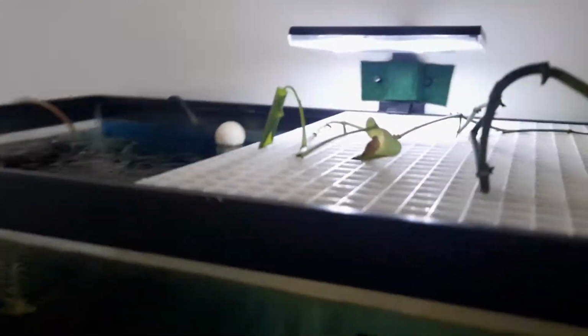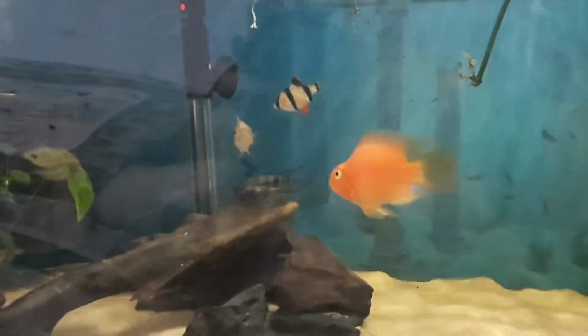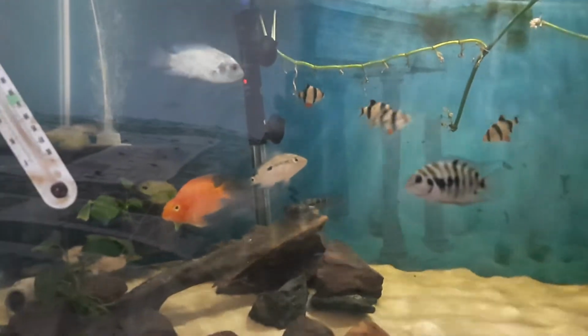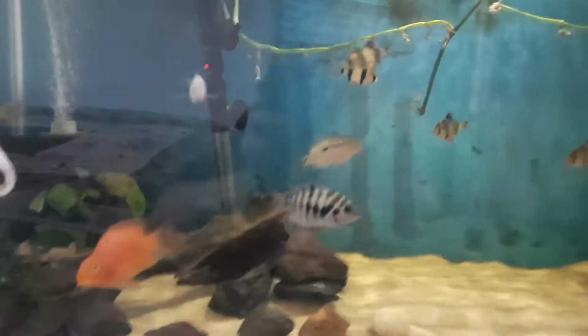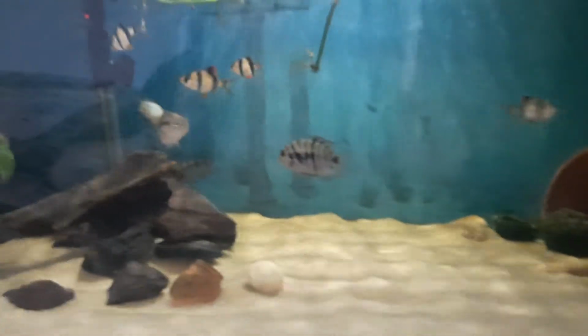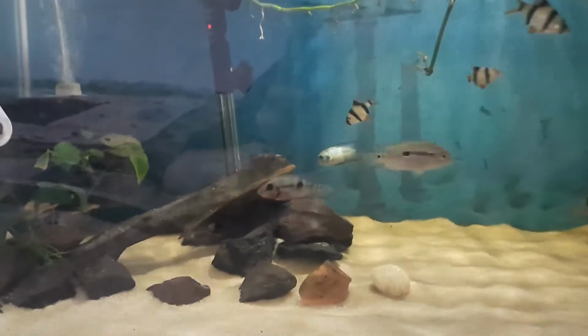And then all the corridors are also in the 40. But my Firemouth and Jack Dempsey are in here. And there's the Firemouth. He's not happy at all. The Jack Dempsey is right there in front of my face. Probably gonna try and take dominance of the tank. That makes the most sense. He's next to Mr. Dominant right there, the convict. So he might actually make a move and try to take this tank. He probably will, actually. Here comes the Firemouth.